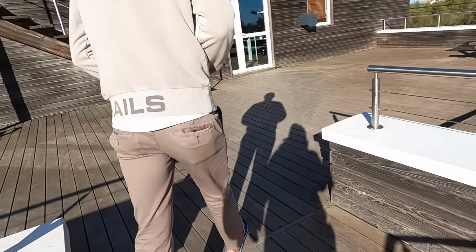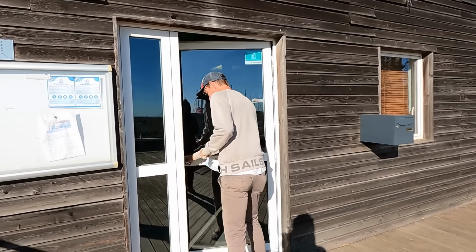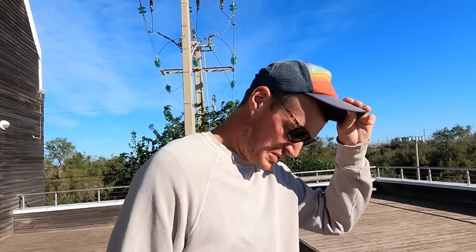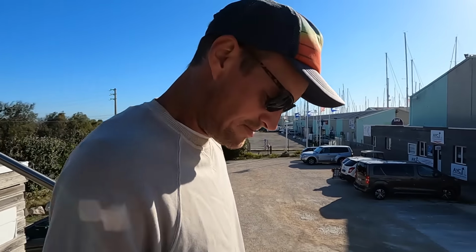Today the boat is shaking. We're gonna see if we can find out anything else about that boat we saw yesterday, because the office was closed yesterday. I forgot my mask, so I can't go in the office. Just waiting for Stuart. What did they say? Well, they just asked if we see which boat we like, and we said yes. Then they'll pass the details on to the owner. Who knows? Does that have an owner? I don't know. We'll wait and see.